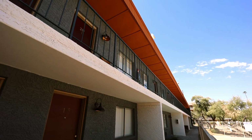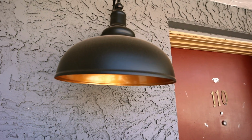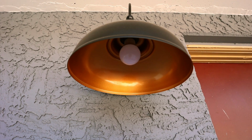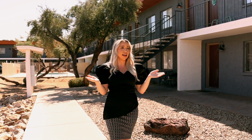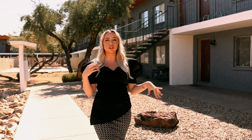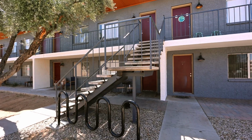And those light fixtures are so beautiful, and when you look up at them, that gold color of the interior just brightens up the whole rusty orange color that we have on the top there, and they just coincide so well together. I love the way it looks. Plus, when the lights are on at night, it gives this golden glow, it just bounces off that light fixture, and it looks super beautiful here.